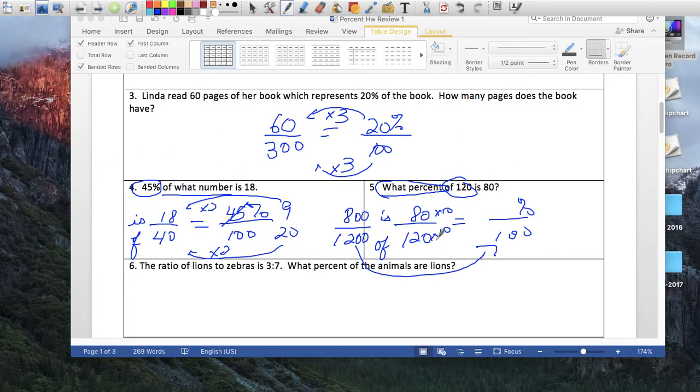So divide by 12, and guess what? On top is going to be divided by 12. And 800 divided by 12 is going to be 66.6. I'm rounding to the nearest hundredth. If you use a calculator, you're going to see 66.6666 forever. Let's just round it, and you get 66.67. So this was an example of not simplifying it, but making our ratio bigger, and then finding a relationship.